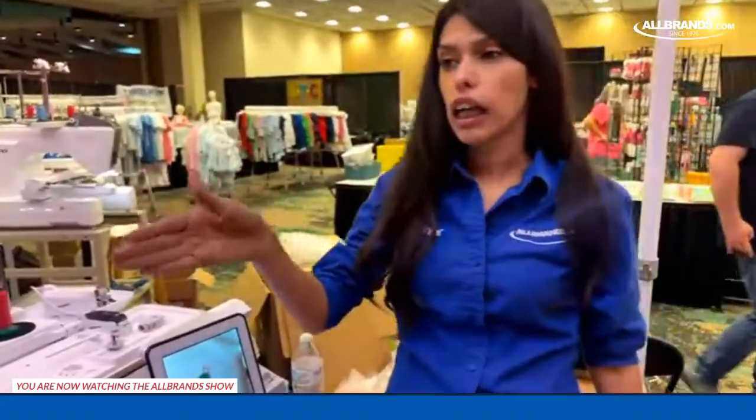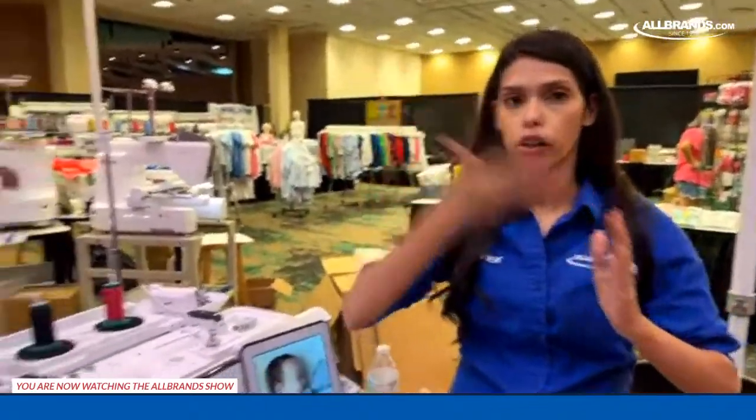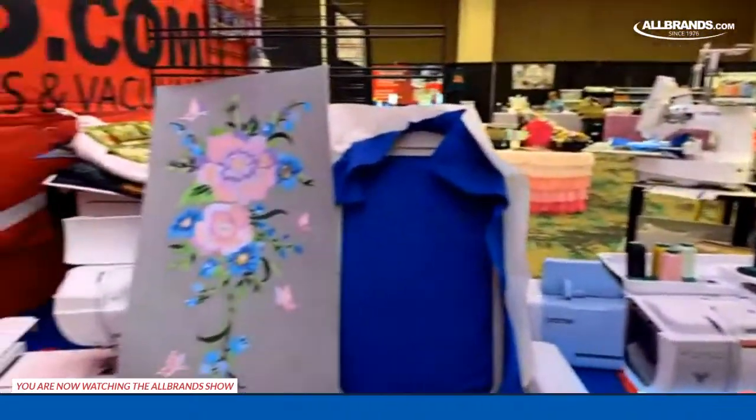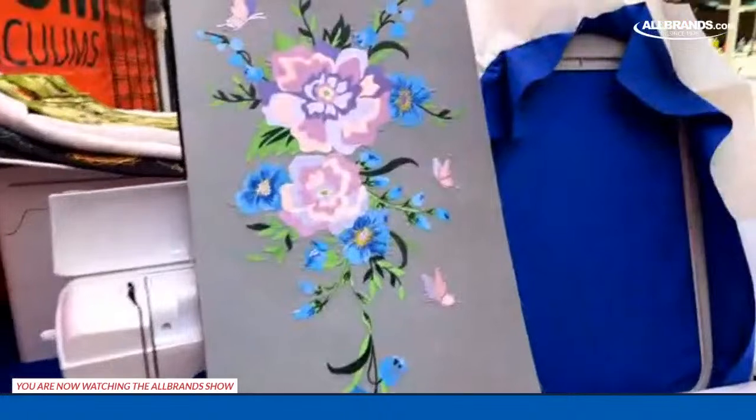So this design is actually a built-in design in the XP3, and I love this design because it automatically does the 3 hoopings for you. It shows you where you need to line it up and everything like that. Because I am not one to hoop in a straight line, but tell me you can tell where I had to rehoop.